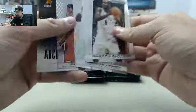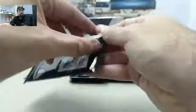Alan Lee pulled out the Snoop Lion autograph card out of the Allen and Ginter. I enjoyed him as Snoop Dogg. I would love to have that one in my collection sometime. Very cool card. Had to be a great pull for you, Alan Lee. The Michael Carter Williams HRX there at the bottom of that one.